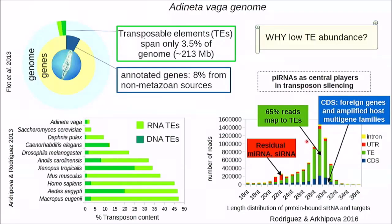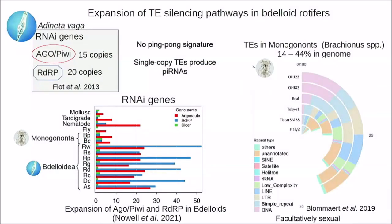Well, of course, first we looked at the small RNAs that they have. Most of their small RNAs are quite abundant, and about 65% of those map to transposable elements. Some are also mapping to genes of foreign origin. A very unusual feature of their genome was that they amplify to a very large extent the genes that are responsible for piRNA mediated silencing.